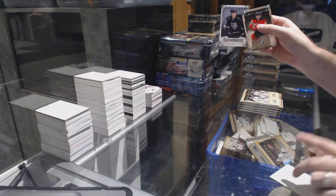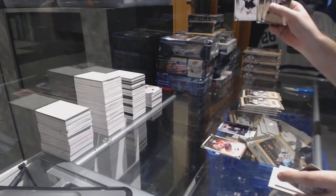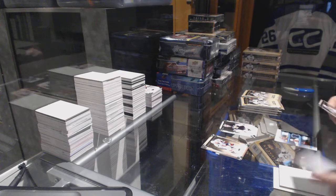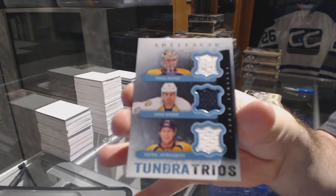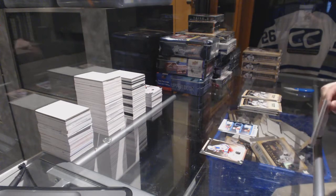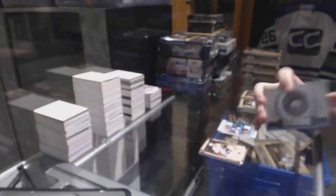We've got for the LA Kings, Tyler Toffoli, 9.99. Pittsburgh Penguins, Marc-Andre Fleury goalie insert. Tundra Trios for the Nashville Predators, Rene Weber-Hornqvist. Tundra Trios. We've got a rookie redemption, Edmonton Oilers, Ed Money.